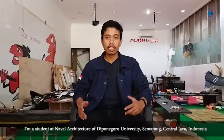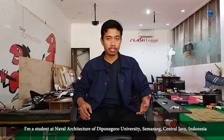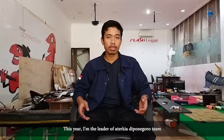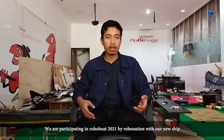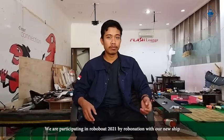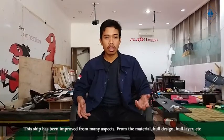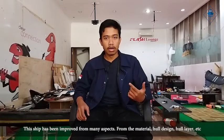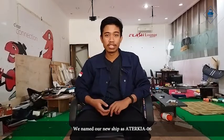I'm a student of Naval Architecture at Diponegoro University, Semarang, Central Java, Indonesia. This year, I'm the leader of the Aterkia Diponegoro team. We are participating in RoboBoat 2021 by RoboNation with our new ship. This ship has been improved in many aspects, from the material, hull design, hull layer, etc. We named our new ship Aterkia 06.